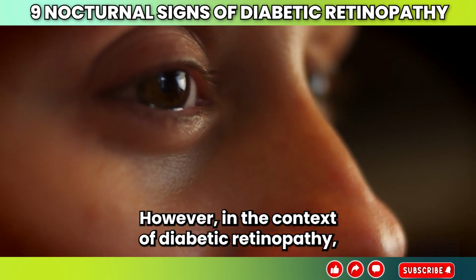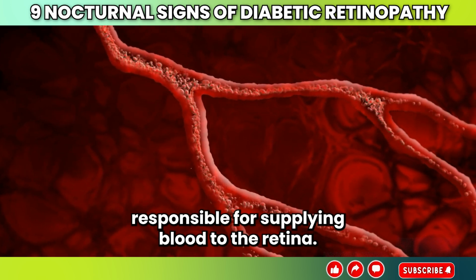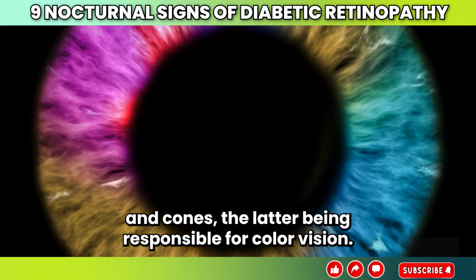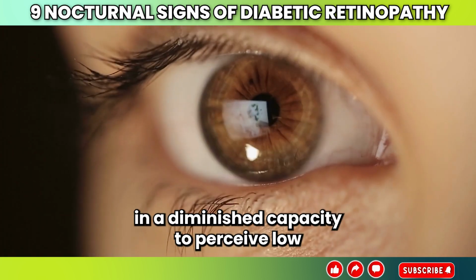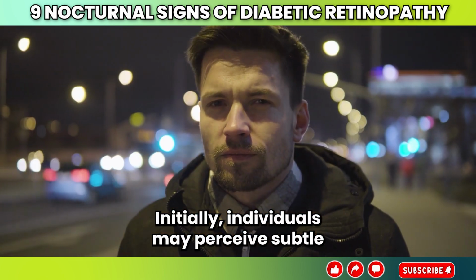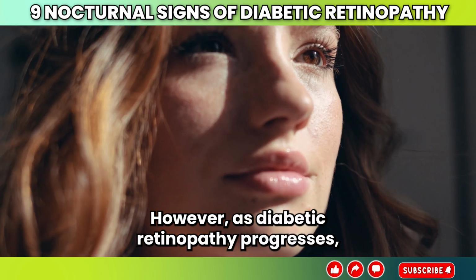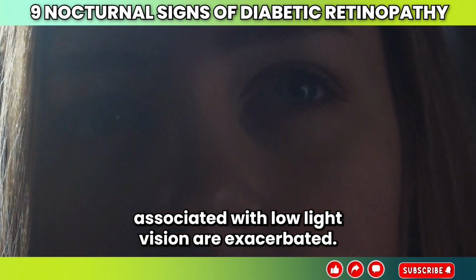However, in the context of diabetic retinopathy, sustained hyperglycemia disrupts the microvascular network responsible for supplying blood to the retina. This vascular impairment adversely affects both rods and cones, the latter being responsible for color vision. Consequently, compromised rod function results in a diminished capacity to perceive low-light conditions, culminating in night blindness. Initially, individuals may perceive subtle delays in adjusting to dim environments, or an increased need for ambient illumination during nocturnal activities. However, as diabetic retinopathy progresses, the challenges associated with low-light vision are exacerbated.